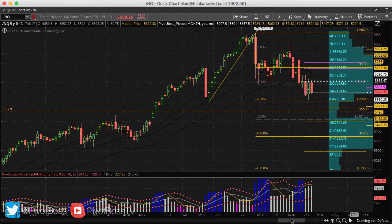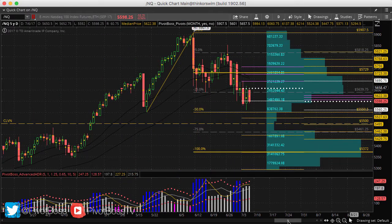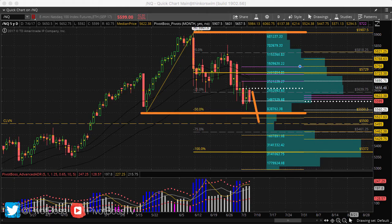And as I mentioned in our monthly market outlook yesterday, this is probably the range that the NQ is going to take throughout the rest of the summer. Doesn't mean that we can't get outside that range, for example, if we drop down below it, but what it means is we're likely going to see most of the action contained within this range.